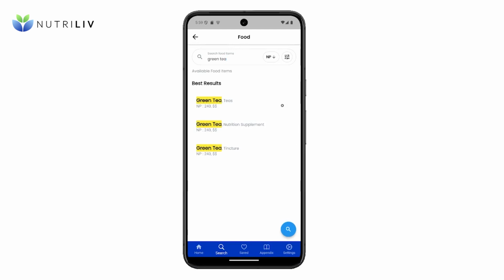Of course, there's one for teas. There's also a nutritional supplement, as well as a tincture, which is an extract of green tea. Now, the nutritional supplement is primarily a concentrated form of the main anti-cancer component of green tea, and that is a catechin called epigallocatechin 3 gallate, EGCG for short, which is a very popular nutritional supplement. But today we'll just look at the traditional form of consuming green tea, and that is the tea, of course.